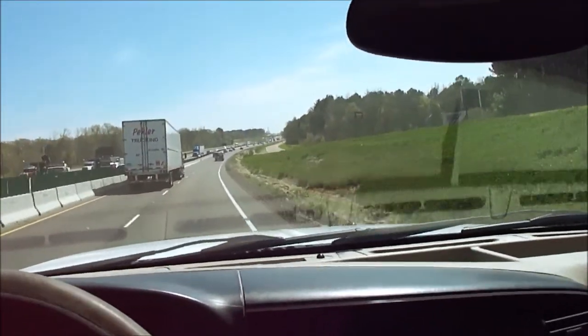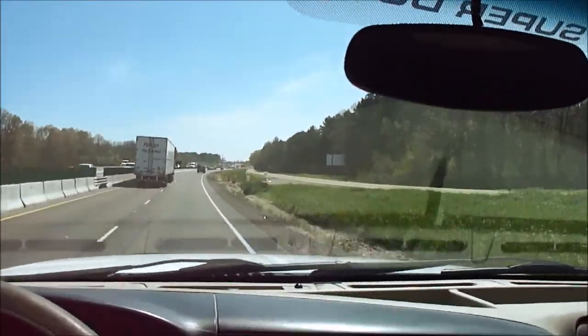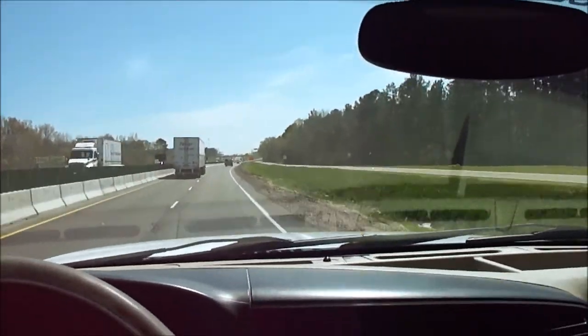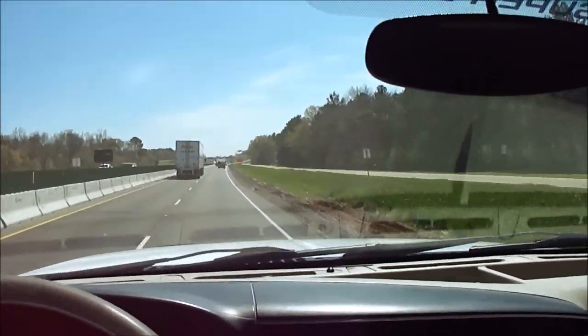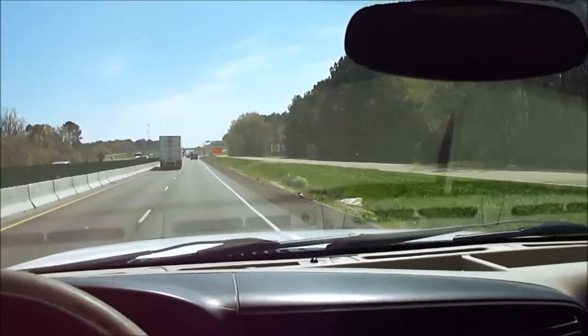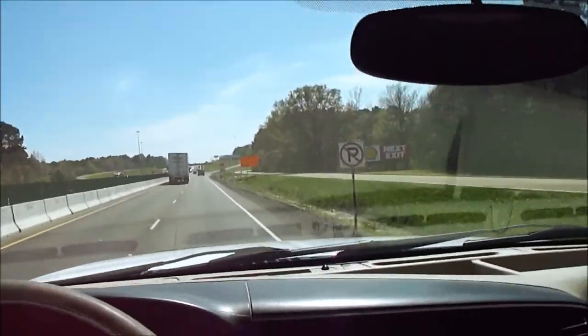Cranks up, runs good, hot or cold. Whether you buy one from us or whomever, always listen for a diesel truck to hear it run cold, because a warmed up diesel engine will hide lots of issues that you might not otherwise notice. So listen for it to run cold.